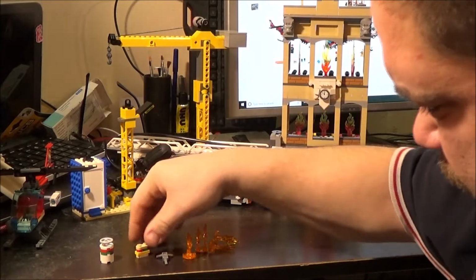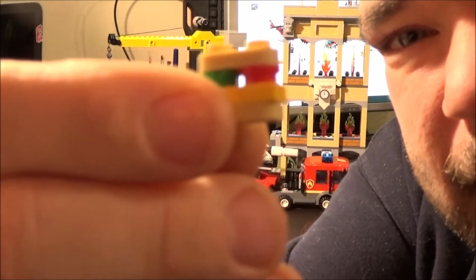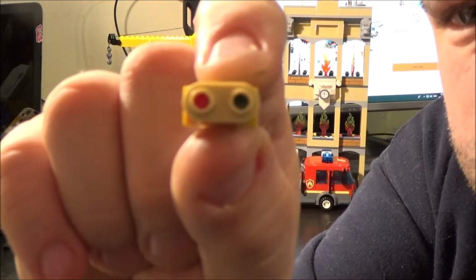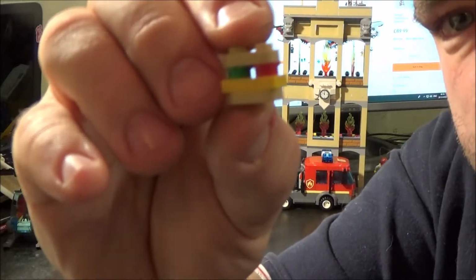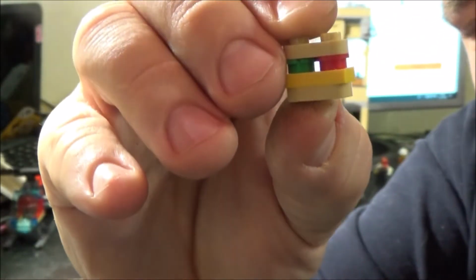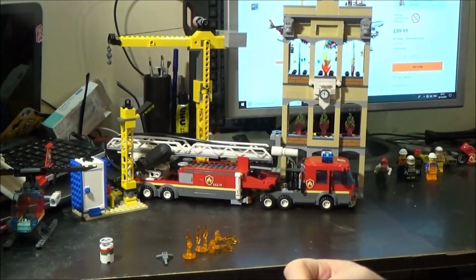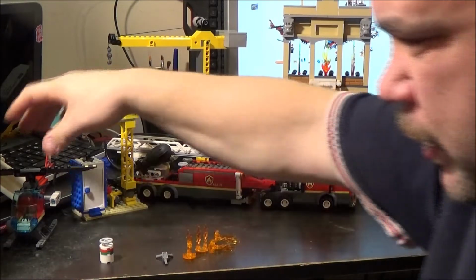Have a quick look at the sandwich. It's actually used a couple of those 1x2 with the curved end plates as the bread, and then I suppose the yellow is meant to be a piece of cheese with, I don't know, tomato and a cucumber on top, or tomato and a pickle. I suppose you could choose what you want the green thing to be. I do like pickles myself, so I think it's going to be a pickle.